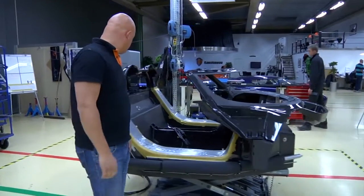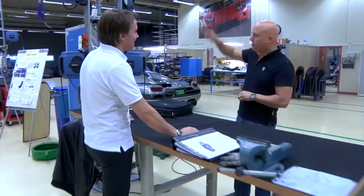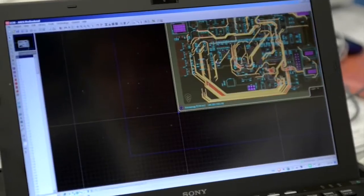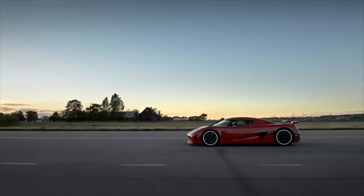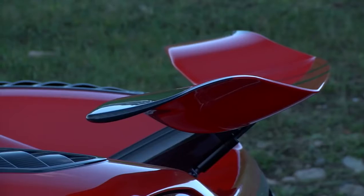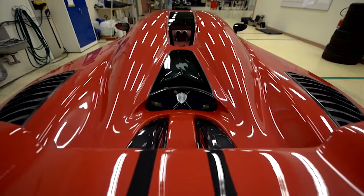My name is Christian von Koenigsegg. I'm 40 years old, and for half of my life I've been on the quest to be a leader in the hypercar industry, utilizing Swedish design combined with visionary technical solutions. Our latest car, the Agera R, is built in the old hangars of a former Swedish fighter jet squadron. Their symbol, a ghost, is now proudly painted on the back of every Koenigsegg.